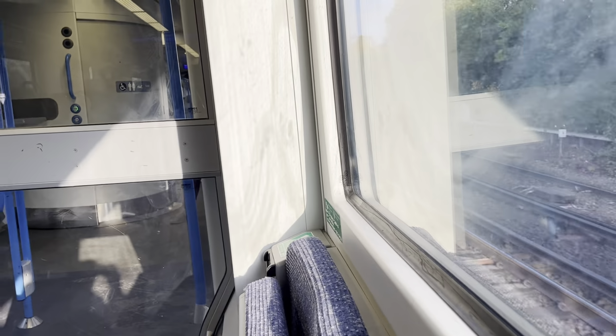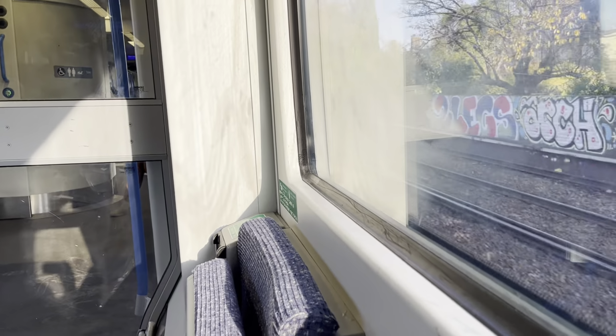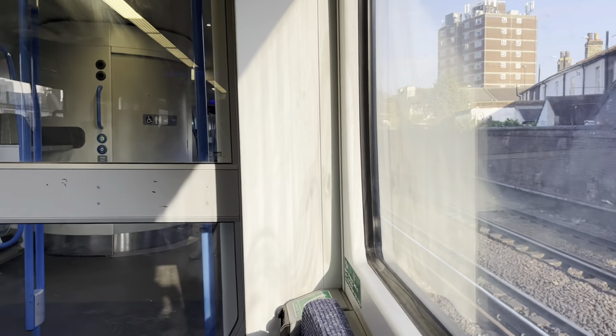Right, so I don't know if you heard, but we'll shortly be arriving at East Croydon. That's the final destination for this train, I think. I think I know it is. It's going to be about half an hour long video or something like that.